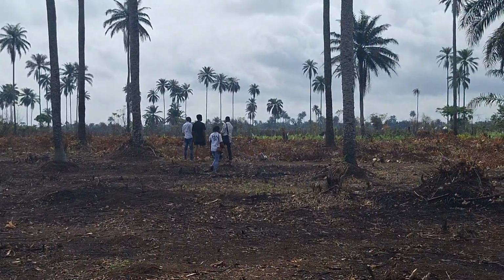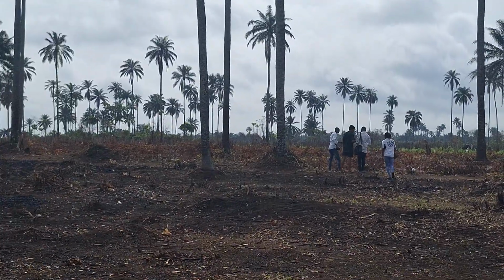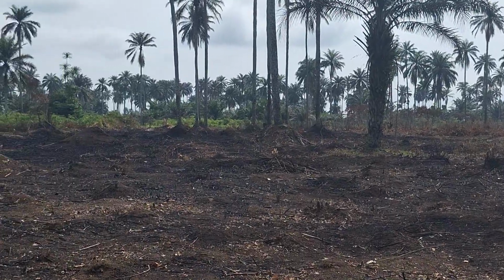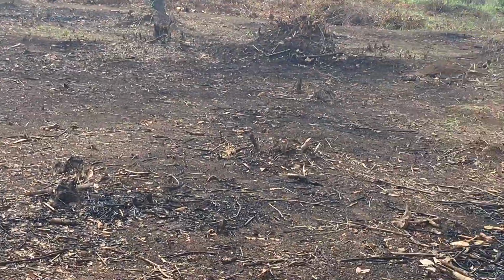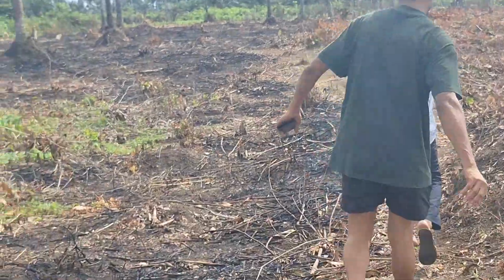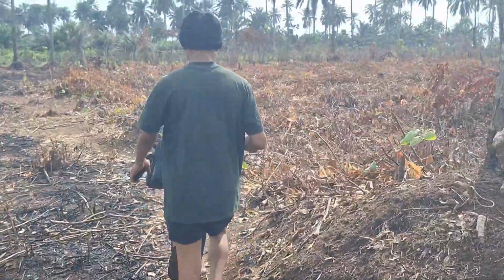Okay, so let me go catch up with the architect and surveyor together with our client so I can show you around this plot and what a 500 square meter plot actually looks like.